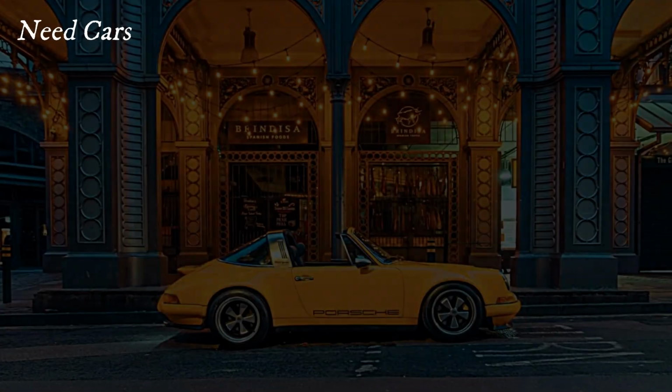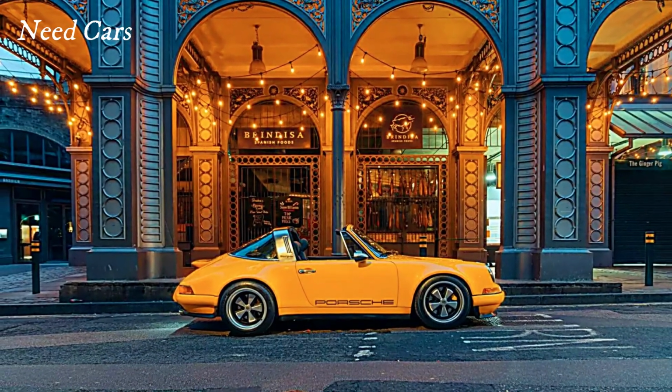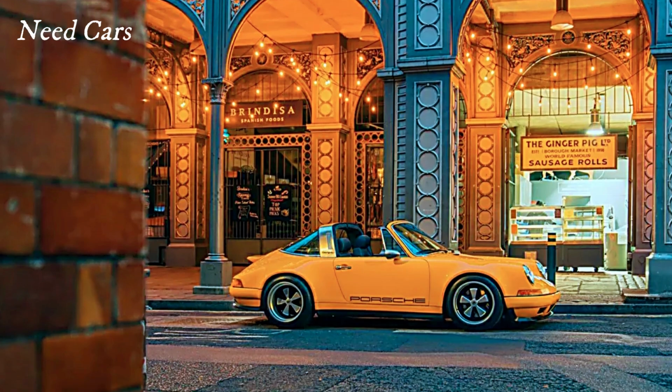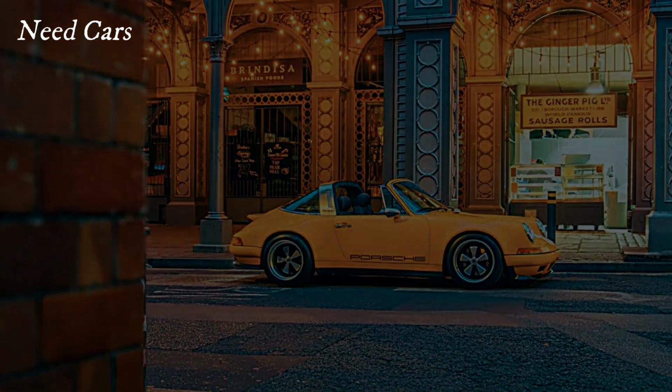Despite the added 60 kilograms, 132 pounds, weight compared to the coupe version, the car weighs in at just 1,228 kilograms, 2,710 pounds, making it lighter than many modern sports cars like the Toyota GR86.